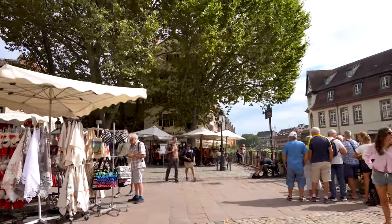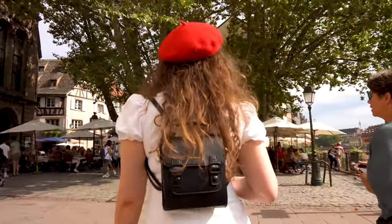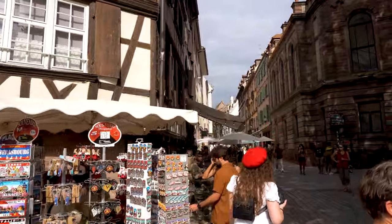Strasbourg is generally considered safe for tourists. However, in my opinion, this guise makes it look super safe. And after all, it's a very important destination that needs to have high security measures in place.